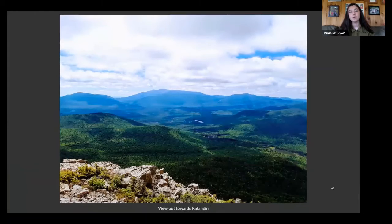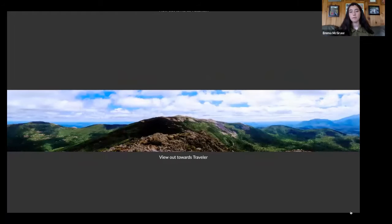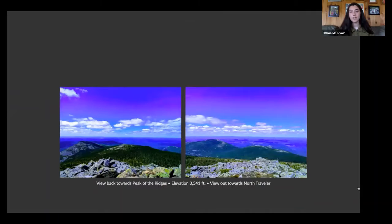So this is the view out towards, you can just barely see Katahdin over there. That would be Russell Pond area, Wassataquoik Lake, so that valley down in there. And then this is a view out towards Traveler, the ridge that you walk along after you get to the top of that. And then we have the Traveler, which is a little over 3,500 feet.